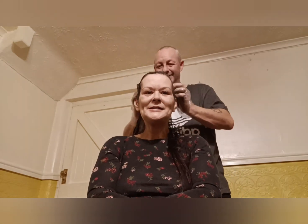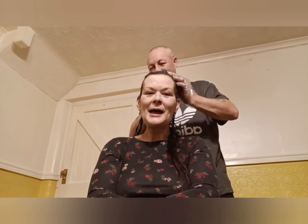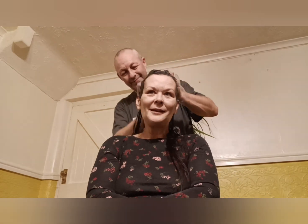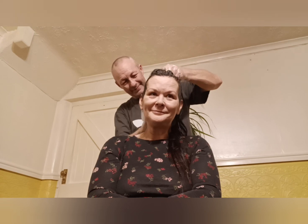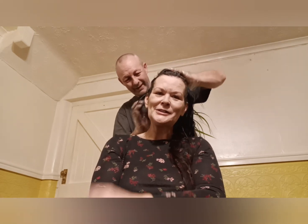When we looked at the price of the photographs, we couldn't afford them at the time. They were like £60 and £70 for photographs of ourselves. But I'd like to have a copy of that one day and keep it, you know. It'd be a fabulous memory. You could see where it is now.